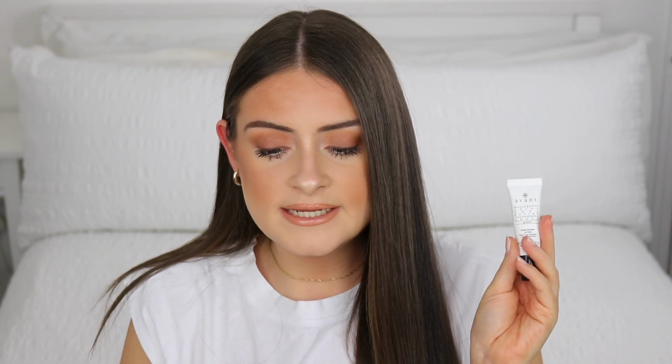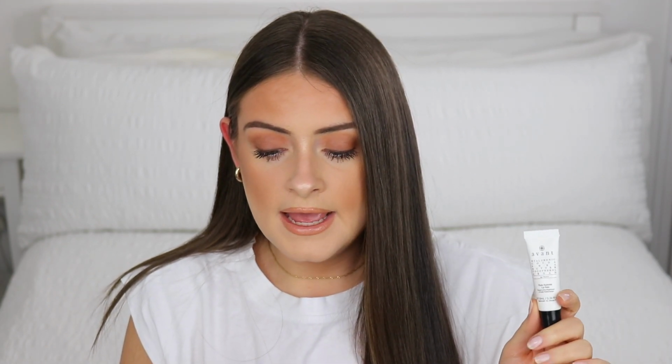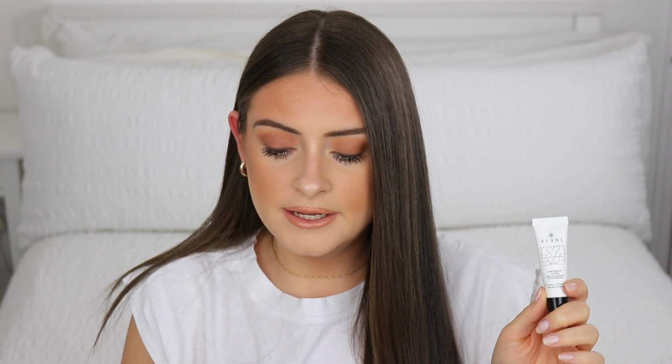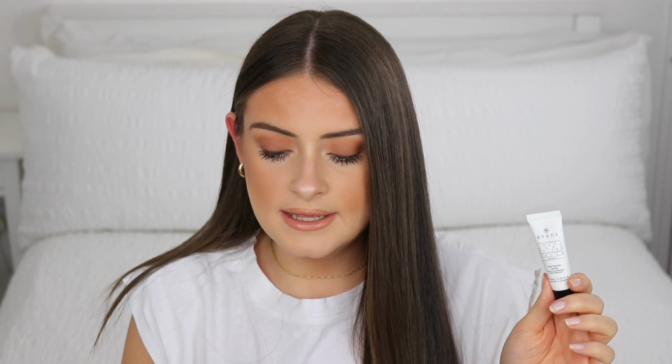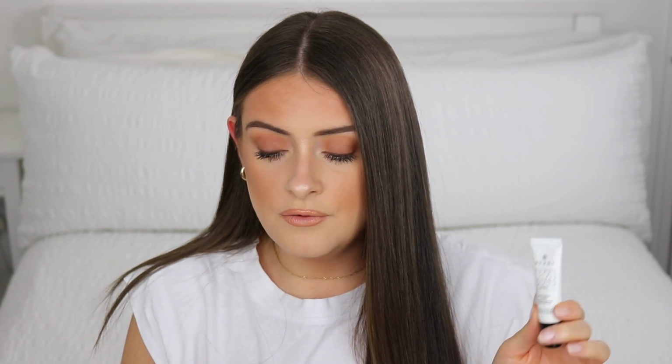So it says, for satin smooth hydrated lips, this soothing balm aims to leave lips irresistibly soft. It combines the perfect formula of hyaluronic acid and shea butter. Hyaluronic acid aims to penetrate deeply into your lips to hydrate and instantly help improve the appearance of fine lines and wrinkles around the mouth. Okay, and this is a 10 ml.